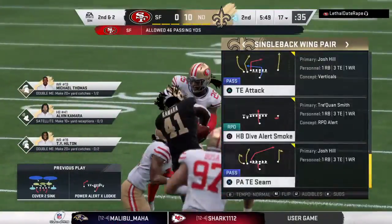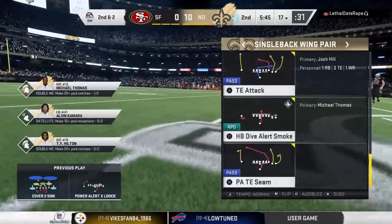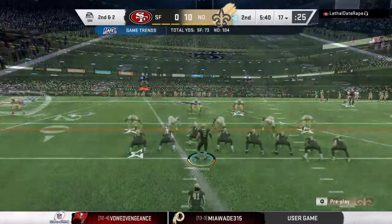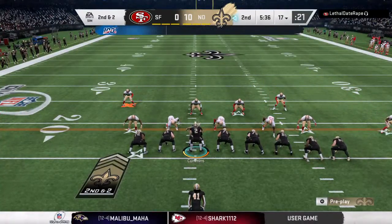8 yards on the pickup, and now they'll have some options on second and short. Brings up second and 2 at the 17-yard line. 8 yards the gain on that last run. Here's second and a couple.